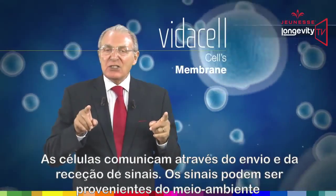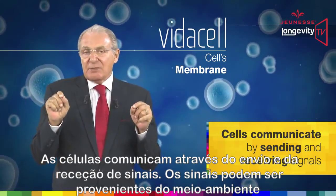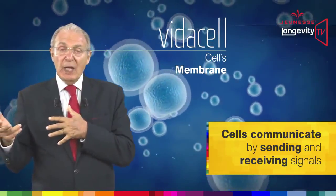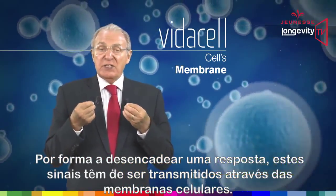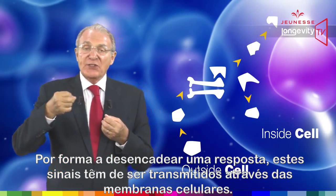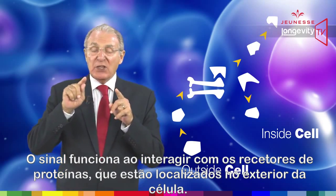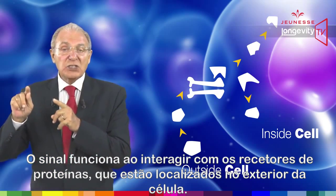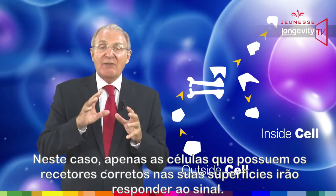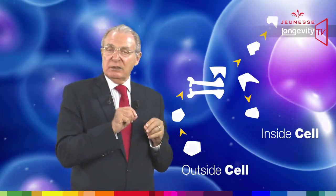You know that cells communicate by sending and receiving signals. Signals may come from the environment or they may come from other cells. In order to trigger a response, these signals must be transmitted across the cell membrane. The signal works by interacting with receptor proteins which are located outside of the cell. In this case, only cells that have the correct receptor on their surface will respond to the signal.